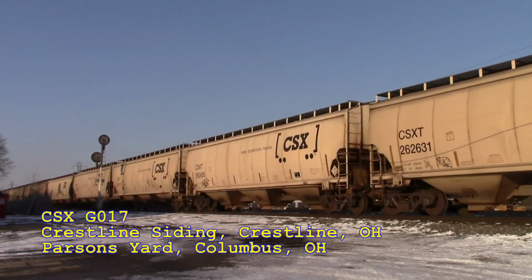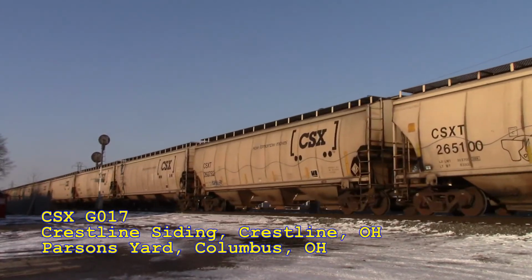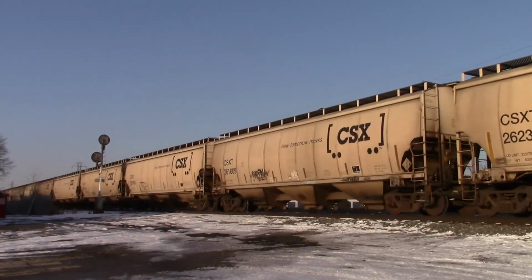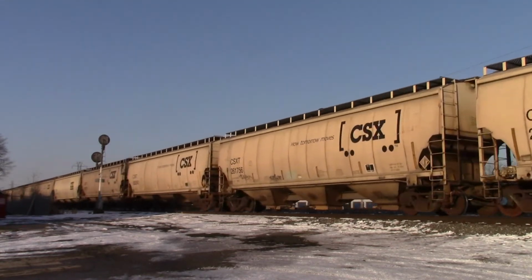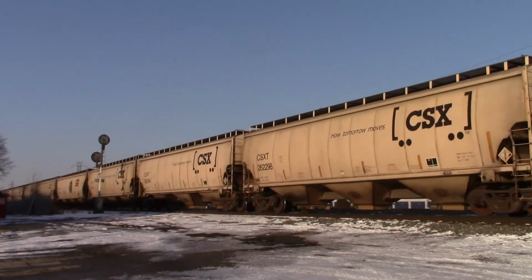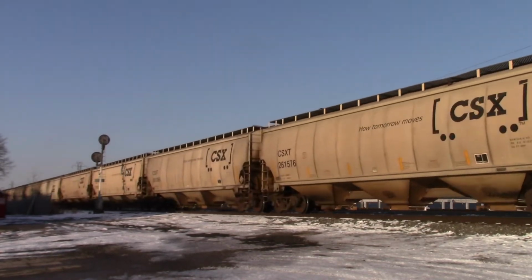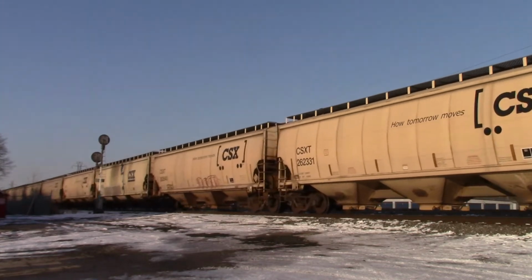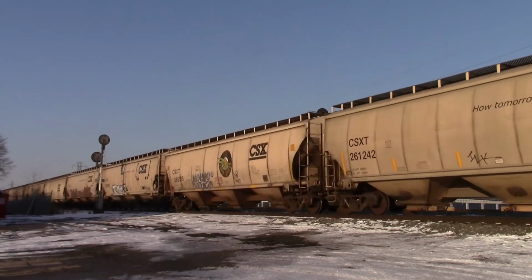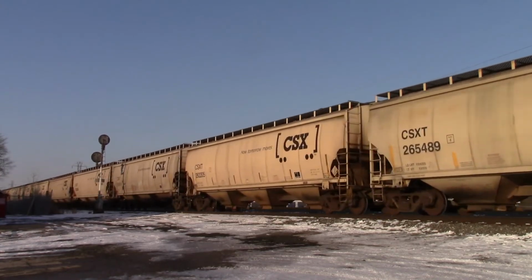CSX 3322 is a GE ET44AH built in 2015, and CSX 725 is a GE ES44AC-H built in 2007. CSX Train G017 is an as-needed grain train that runs from the small Chicago, Fort Wayne, and Eastern Yard, known as Crestline Siding in Crestline, Ohio, down to Parsons Yard in Columbus, Ohio. I believe that G017 serves the Sunrise Cooperative Inc. Crestline Grain Silo on the west side of Crestline, Ohio.